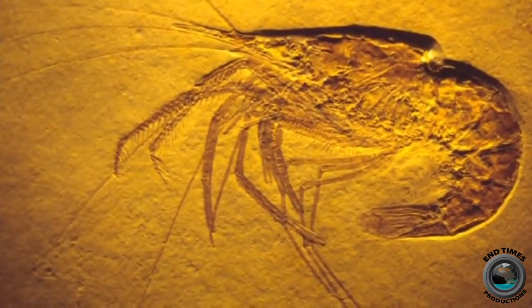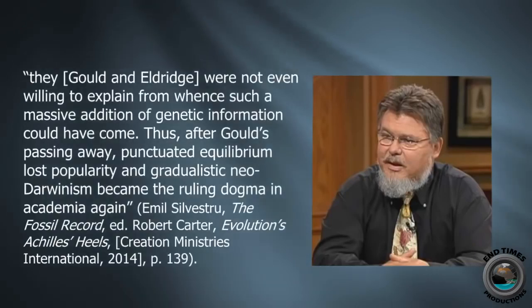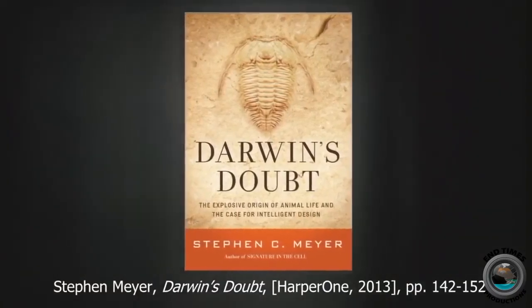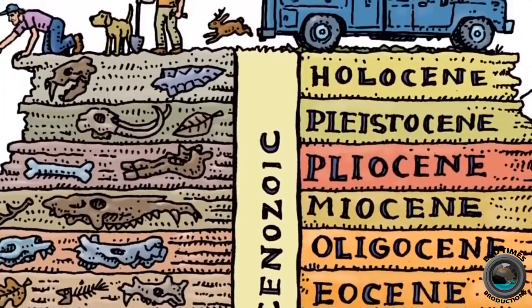Indeed, Gould admitted there are serious problems with the fossil record, yet he went on to claim that his punctuated equilibrium idea, that evolution occurred through sudden big jumps, could solve this problem. However, his proposed solution turned out to be erroneous as well. As Emil Silvestru notes, quote, "They, Gould and Eldredge, were not even willing to explain from whence such a massive addition of genetic information could have come." Thus, after Gould's passing away, punctuated equilibrium lost popularity, and gradualistic neo-Darwinism became the ruling dogma in academia again. In his work Darwin's Doubt, Stephen Meyer showed many other problems with punctuated equilibrium as well. Hence, the fossil record problem Gould admitted existed still remains.